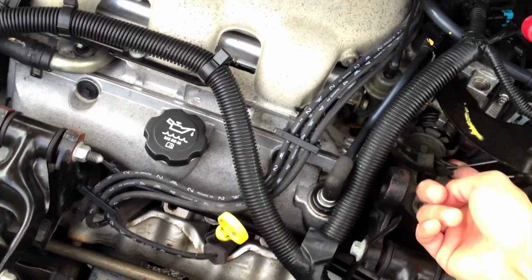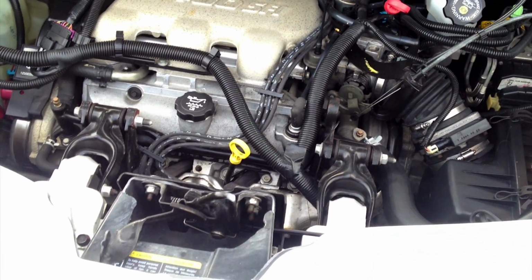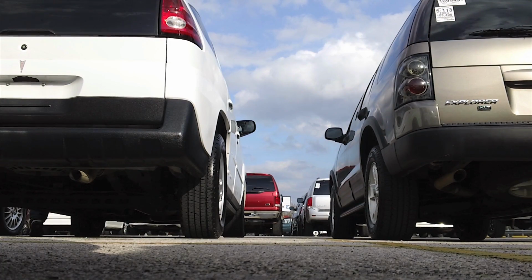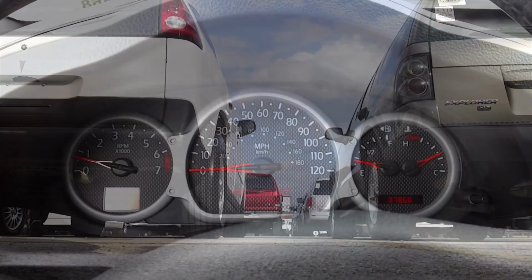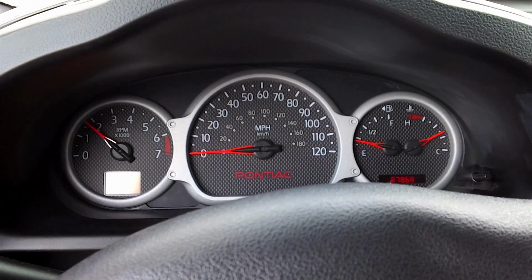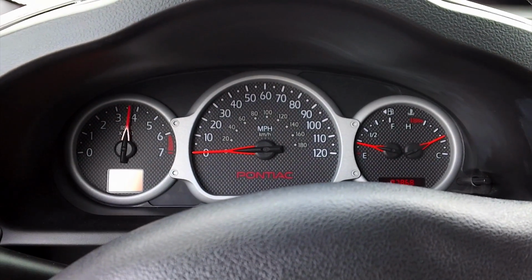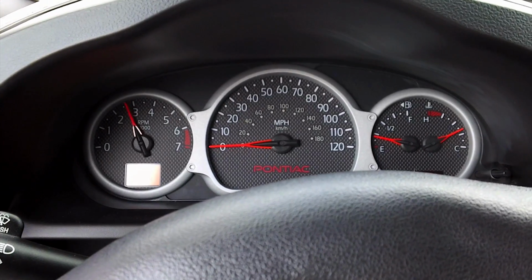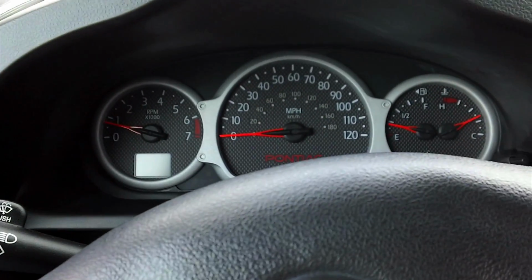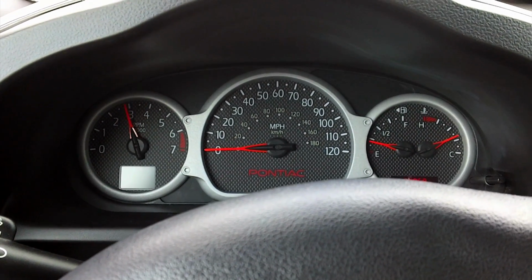Give it a little rev right there. 4K rev limit. That's about it, 4K rev limit. Close the doors. It's actually very quiet inside.